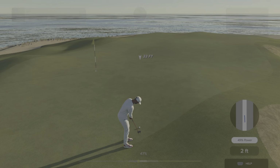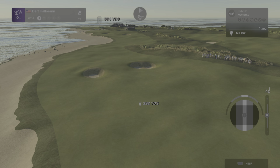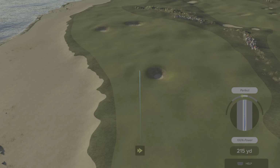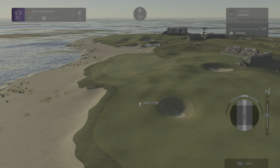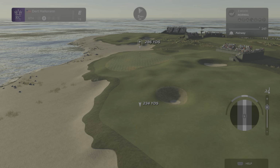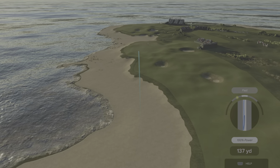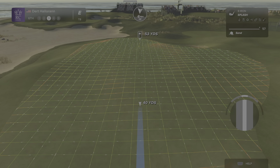Opportunity to make their par. Down she goes. Let's head to the next. Now with the honour on a par five. This looks to be heading for the cut stuff. What a year, with 5 victories already this season. That's not the one he wanted. And here we are with the third shot. 2 strokes off the lead.